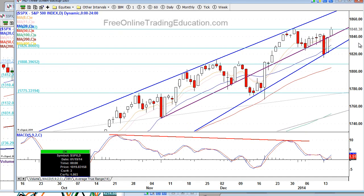And I was holding pat on my longs. I had to sit through some heat on this. Sure enough, we got a bounce. I was hoping to see that. We close at a very critical level.